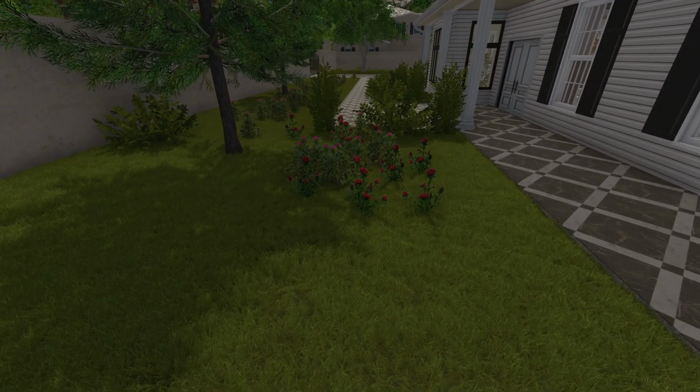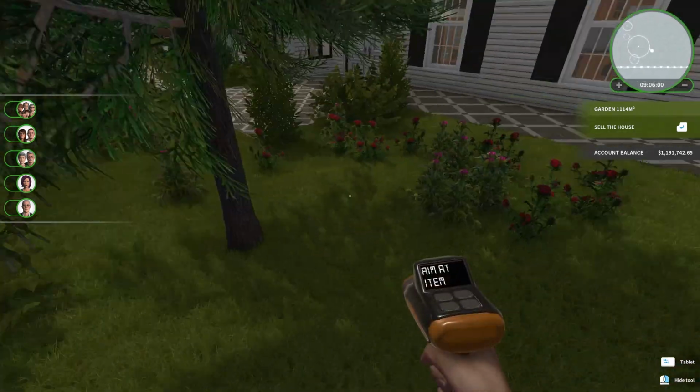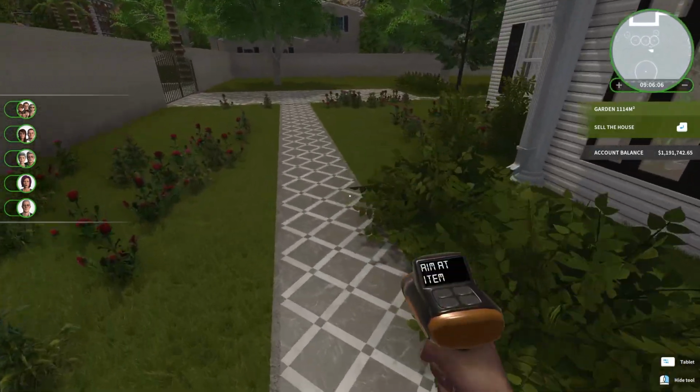There's a lot of stuff here. These individual flowers, all this stuff on the lawn. Oh, I guess I could actually remove them. Oh, okay. That actually changes things. I didn't realize I could.